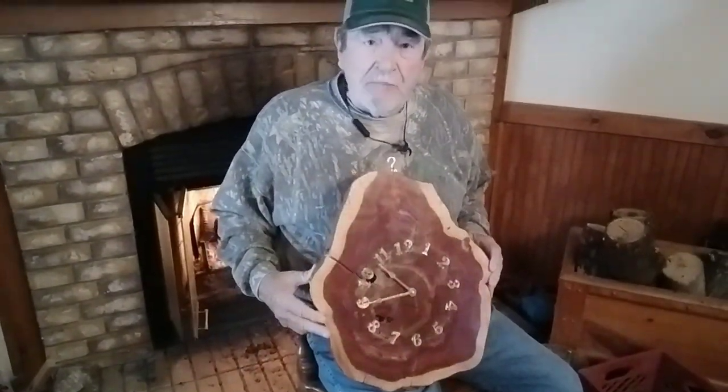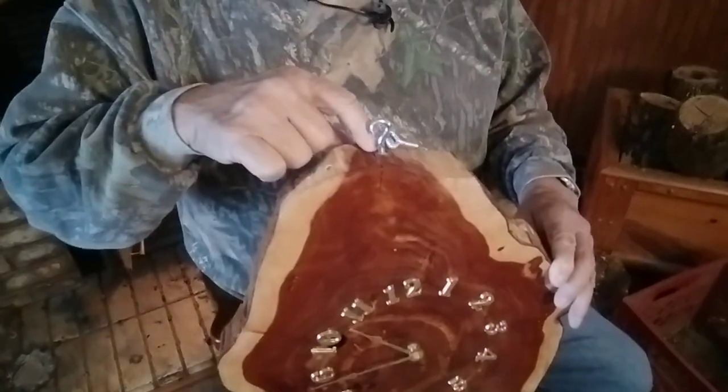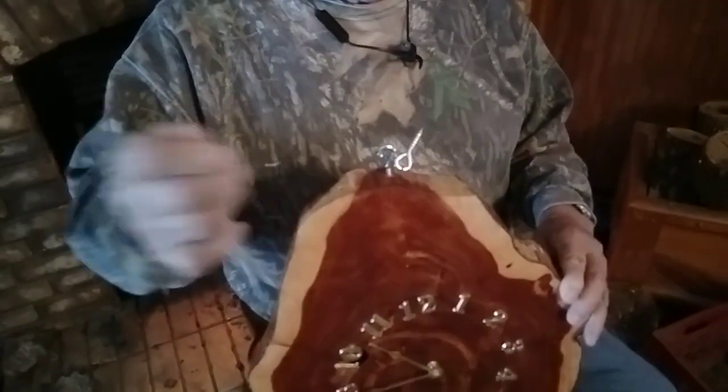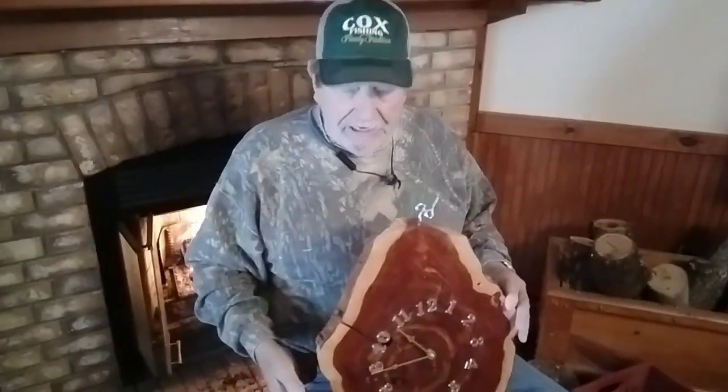And the way I made them to hang on the wall, which made it so easy, I just put a cup hook down there and I got an eye bolt to put it to the wall or to a stud. It makes it so easy to hang it up there instead of trying to find something on the back of the clock to hang it on.